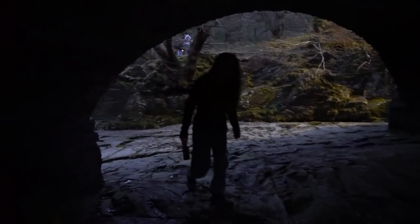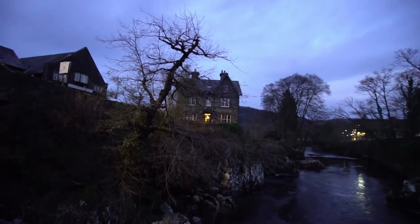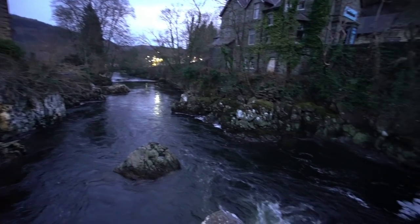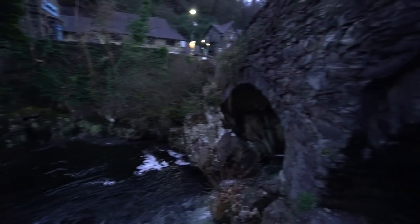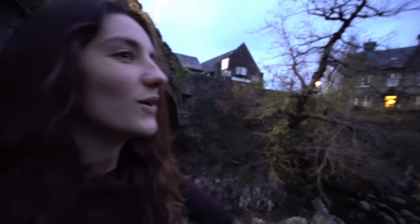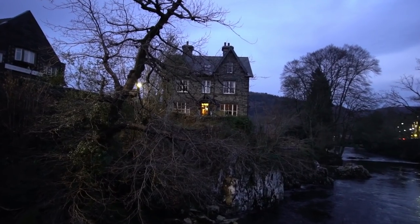Hey, we could just sleep in here for the night. Good idea. It's a nice evening for it too. It is. That looks so cozy. I want to live there.